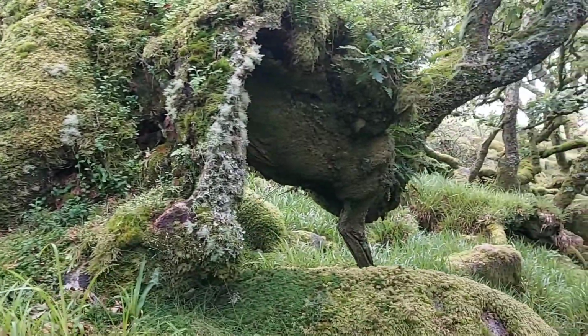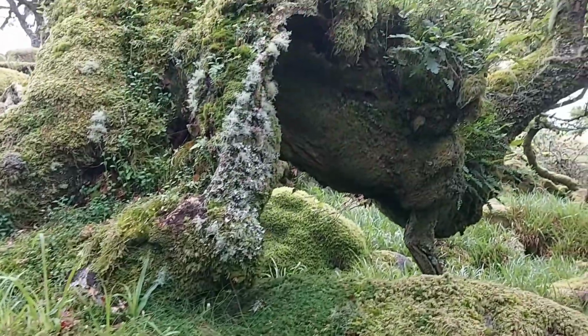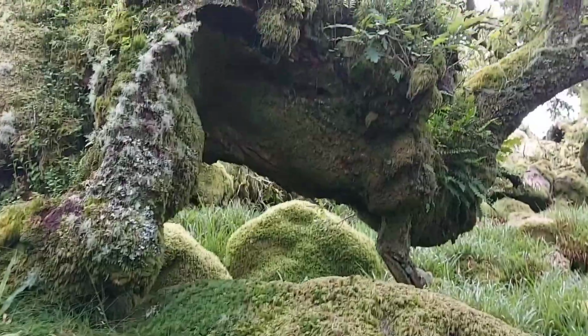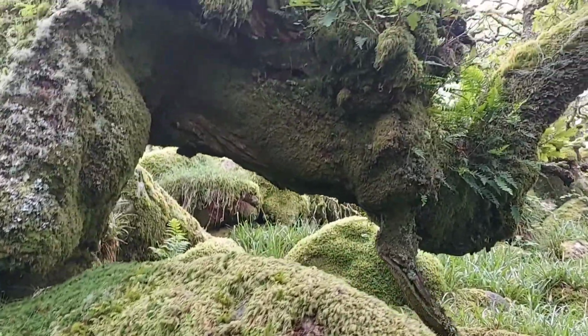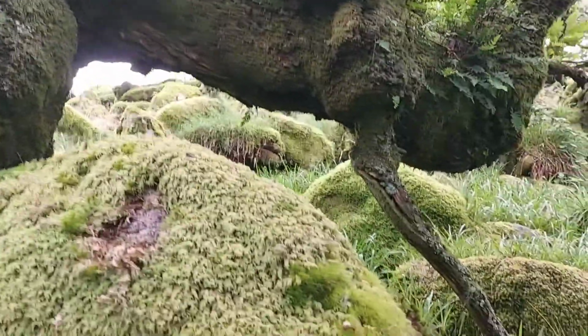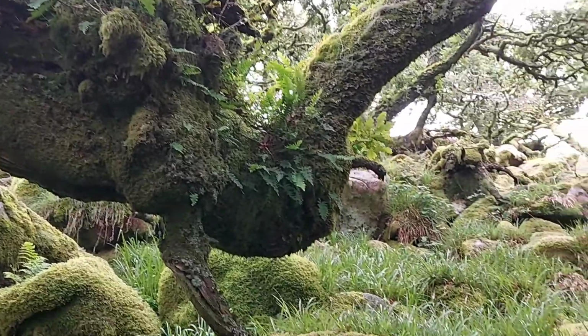Just emerging from this oak tree. Probably as I go down and around, it'll change into something else. Yeah, it completely disappears. It's really interesting. It's truly enchanted and something out of a fantasy novel.